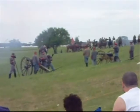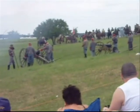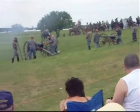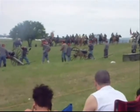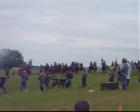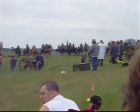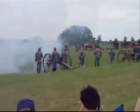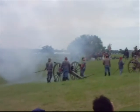The infantry, flanking tactics are not unusual with the horse soldiers. On the Confederate side, you can see an example of the first Confederate National Flag.